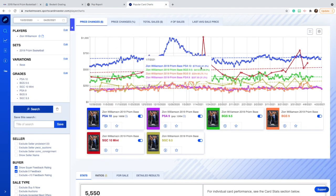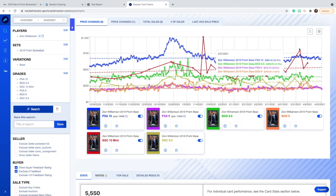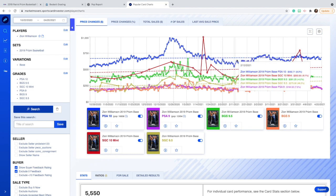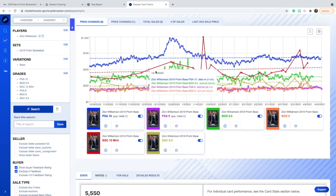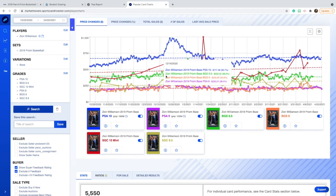So it makes sense that this card is holding its own, and at some points has sold for more than PSA. That's because I think Zion is one thing. If you submit to SGC, you've got to submit very liquid players, because it's very hard to move their slabs sometimes. As you can see, there's not a lot of sales on here. 1, 2, 3. In the last 6 months, there's probably been like 20 sales. They're not selling a lot.